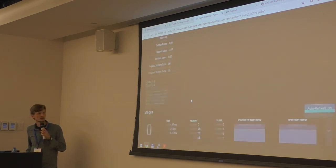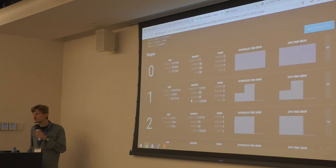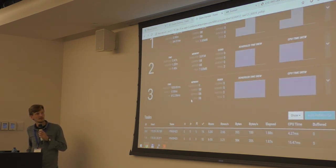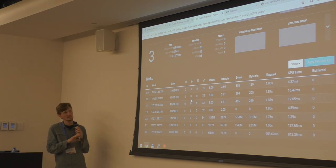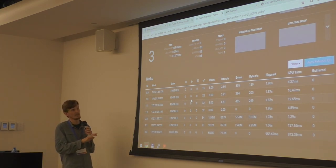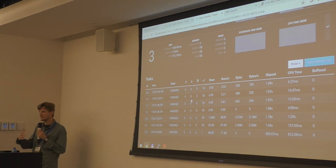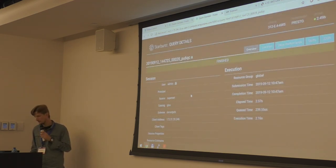So lots of internal information to debug the performance of the query. You can see the original query, how many stages of processing were involved for this particular query, and even down to the level of each node doing processing, how many rows, how many bytes, how many rows per second were processed. So this is a great interface for your free DBA tool.